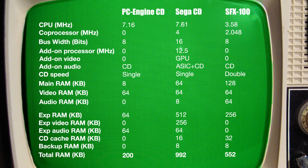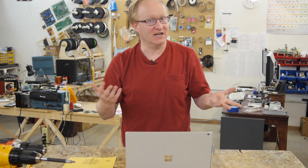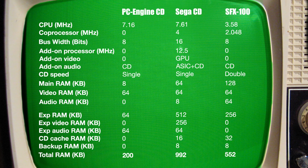So even if this system had come to fruition, it probably would have had graphic capabilities the same as the Super Nintendo. I mean, the chips are the same. It's a Super Nintendo with a Sega CD add-on. And it has a double speed drive, which is an improvement over the Sega CD and the PC Engine. However, that 8-bit bus would probably cause you some problems.